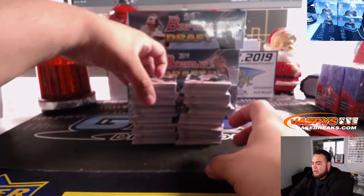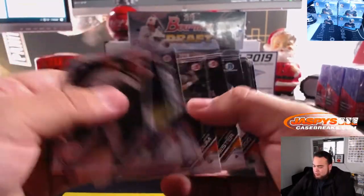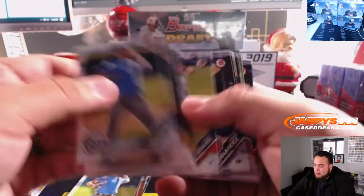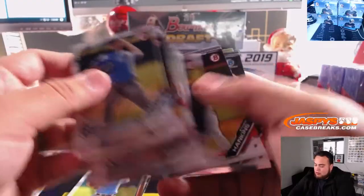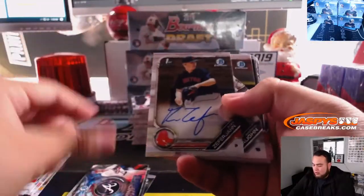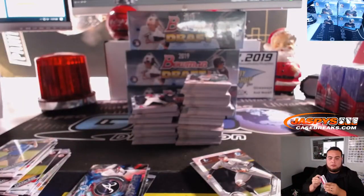Alrighty guys, so first box again, we're going to kind of skim through the paper base. Should be just paper there. We're going to donate that, and then the paper numbered cards, if there are any, in every pack or box, will be mixed in with the Chrome cards. And there's our first autograph for the Boston Red Sox, which is going to Jeffrey Goldberg.